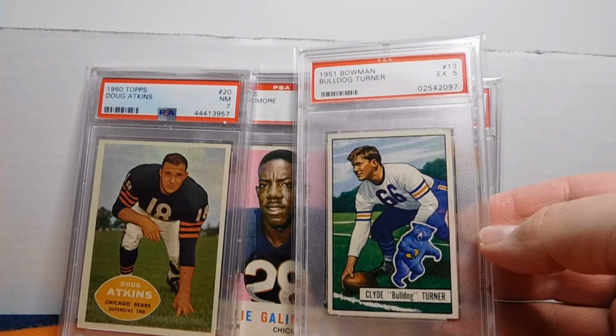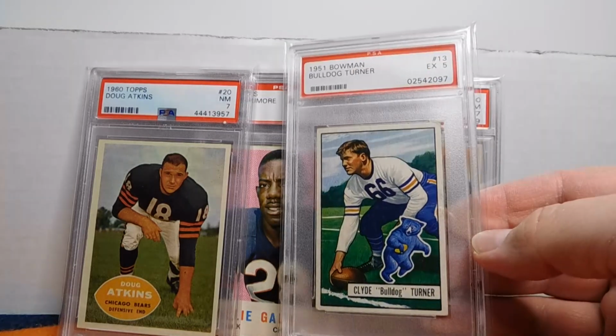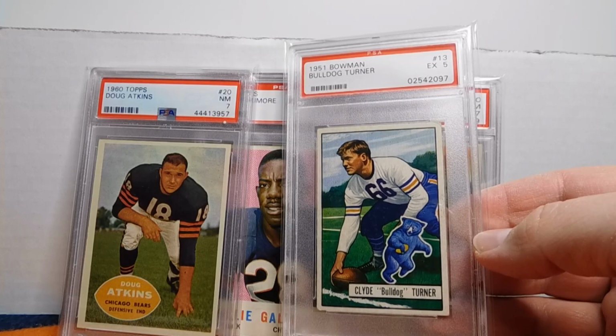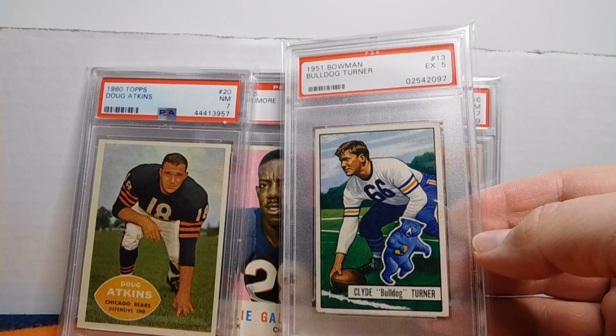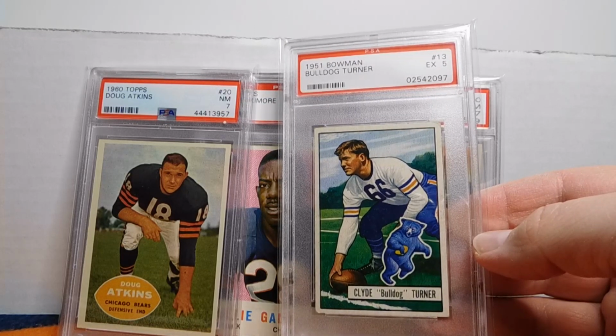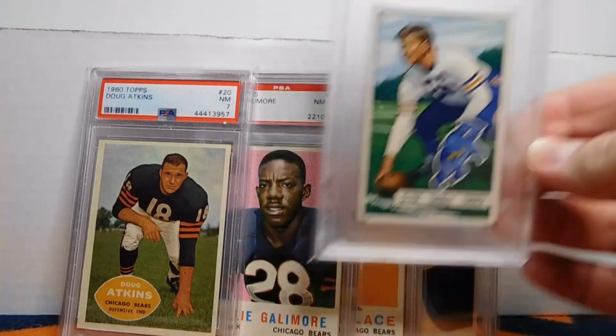And Bulldog was a nickname he was given. If I remember the story right, he and a teammate in college gave each other nicknames. And so he gave his teammate the nickname Tiger, and he was Bulldog. So Bulldog and Tiger, and it stuck with him. And one of the all-time great Chicago Bears, and my second oldest graded Chicago Bears card.